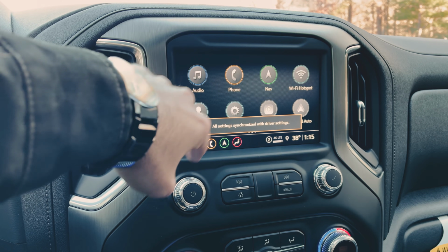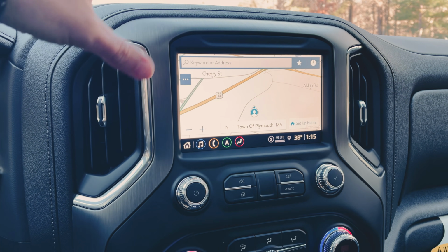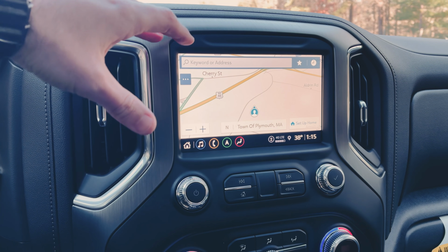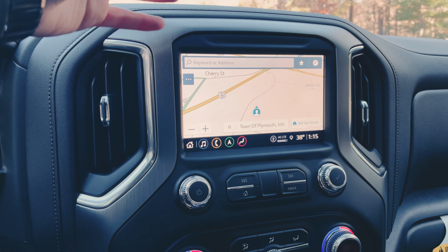I'll give you a quick peek at your navigation. Make sure when you, once again, I know I say this a lot, make sure when you test drive one of these vehicles, go through everything. You know, I see a lot of people that go on a test drive, they never even mess around with the infotainment system. I mean, this is what you're going to spend your time doing.